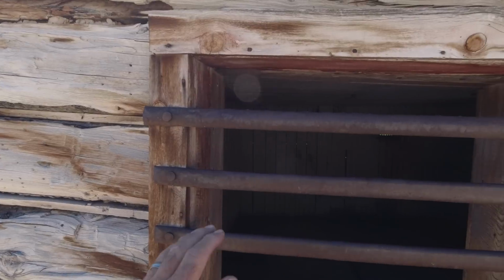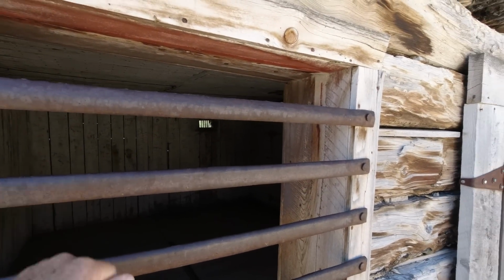Sheriff Plummer built the jail, which is ironic. Later on, he and his deputies were hung. All original.